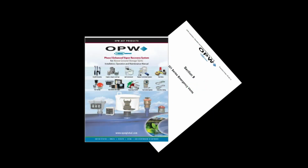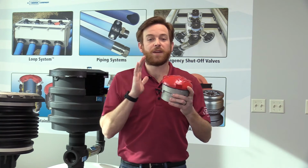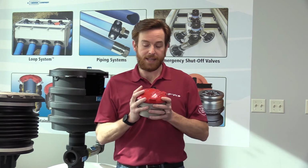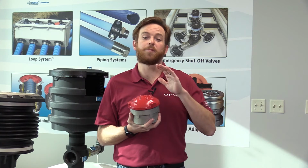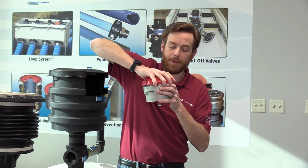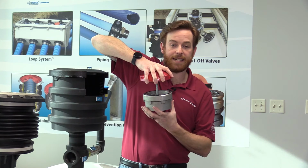Moving into section 9, we'll be looking at our 301 emergency vents, which I'm holding here. So the 301 emergency vent is only for a serious pressure problem or some kind of catastrophic failure inside that AST. This is not going to be the primary mode that the tank is going to vent from. This is going to be the emergency vent. So the way this works is whenever there is enough pressure for it to lift this big heavy red cap, it will lift and cause that tank to vent as needed.